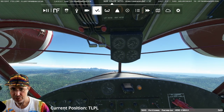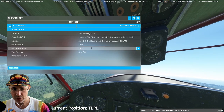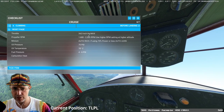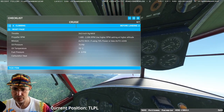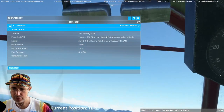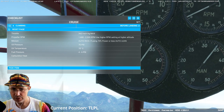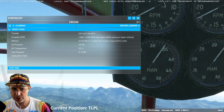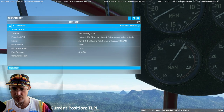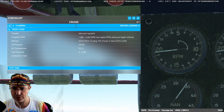What's the PSI supposed to be at? Cruise. Make sure to reach propeller 1,000 centers to 2,200. Throttle 34 max. Let's see, there's 435 there. We got 34. Oil pressure 70, fuel pressure, and proper RPM 1600 to 2200. Let's leave it at about 2000.